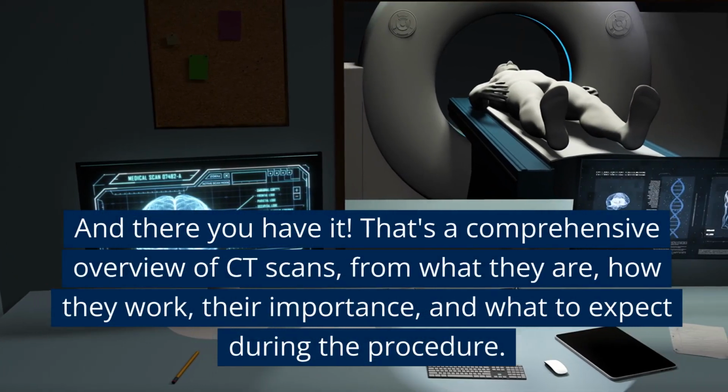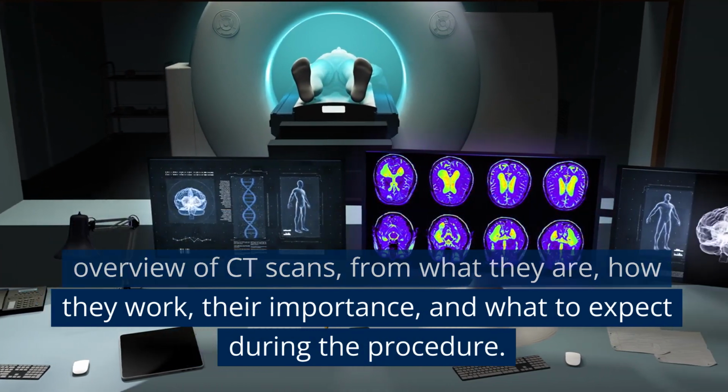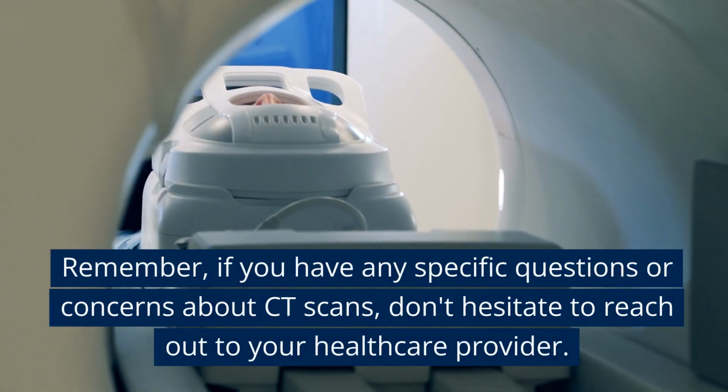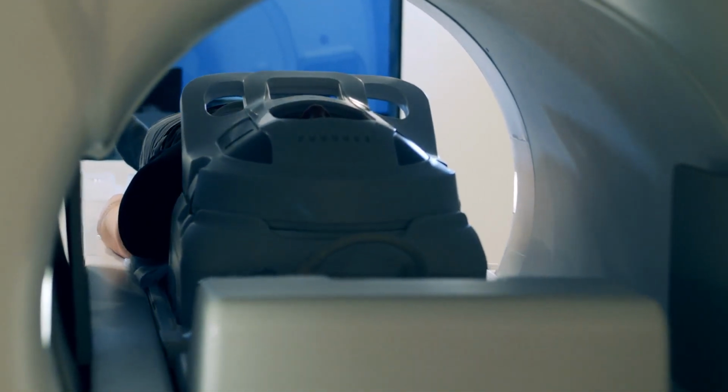And there you have it. That's a comprehensive overview of CT scans, from what they are, how they work, their importance, and what to expect during the procedure. Remember, if you have any specific questions or concerns about CT scans, don't hesitate to reach out to your healthcare provider.